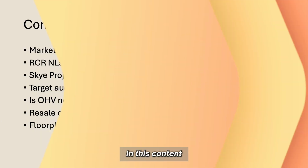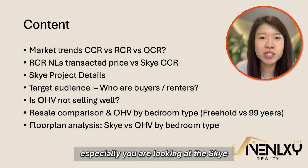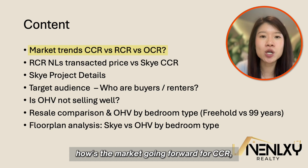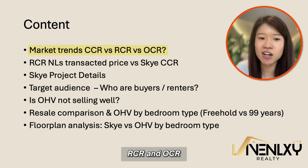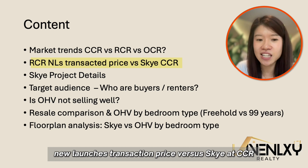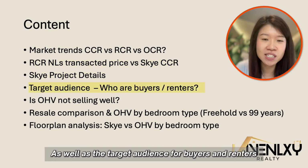In this content, I will be sharing with you all these lists because I feel that these are very important to you, especially if you are looking at Skye. The market trend is very important to understand how the market is going forward for CCR, RCR and OCR. We also compare the RCR new launches' transacted price versus Skye at CCR, and the project details, as well as the target audience for buyers and rentals.